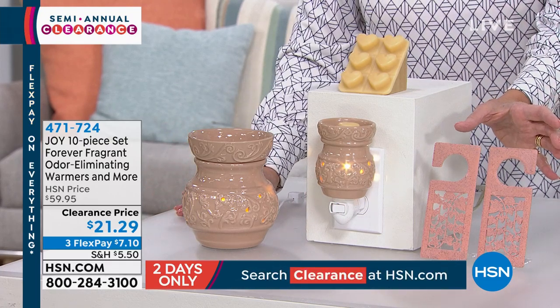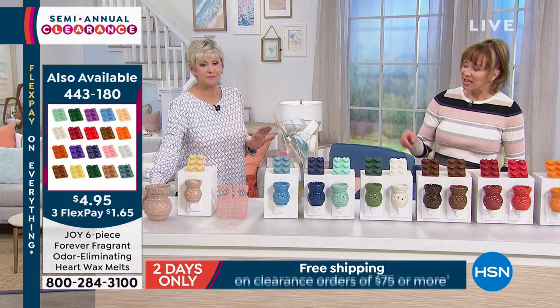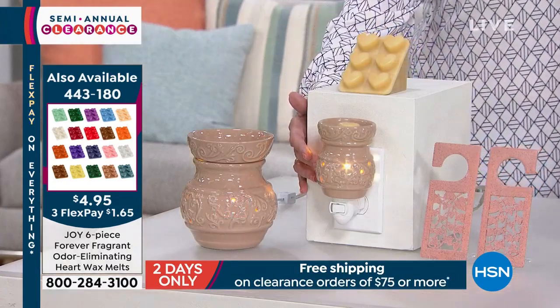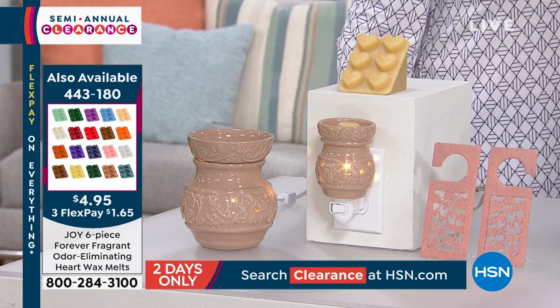471-724. You not only get that great ceramic warmer, which is one of the hottest trends in home right now, but you also get the plug-in. I bought those separately, by the way. I keep them in my powder bath, because I like having the little night light, and it always smells really good in there.